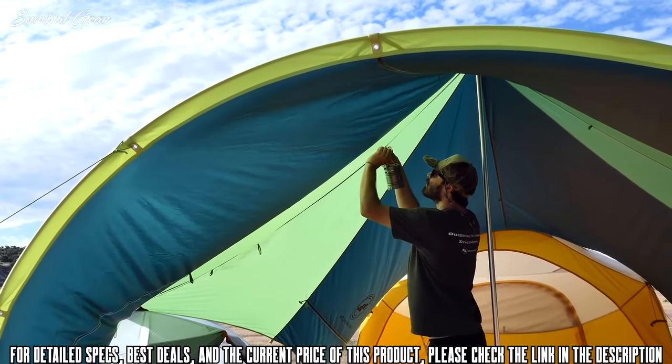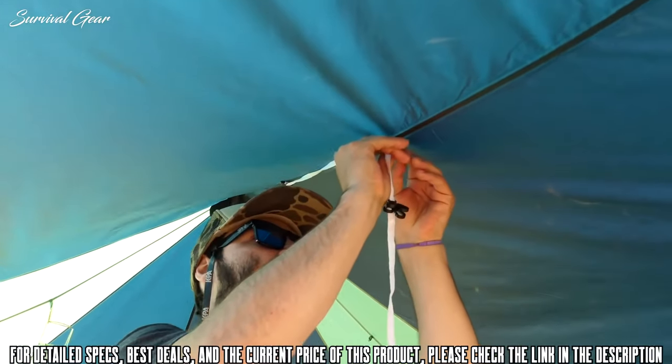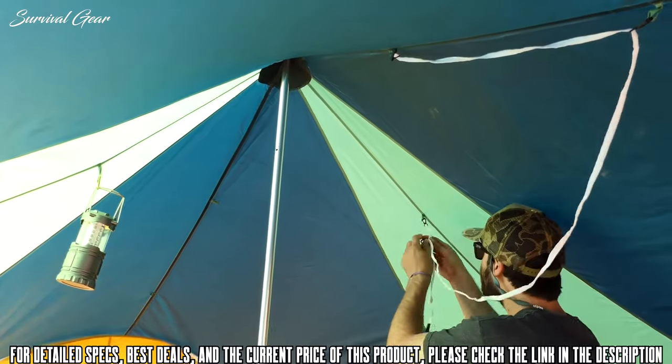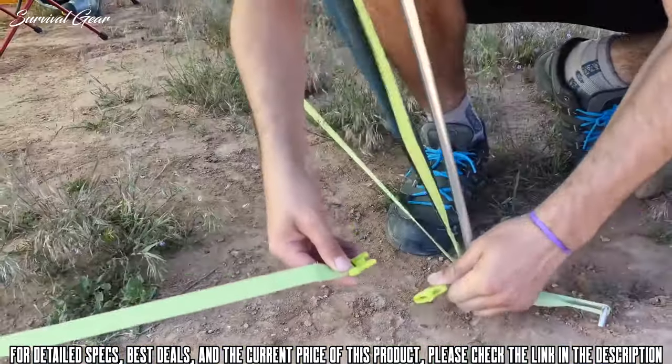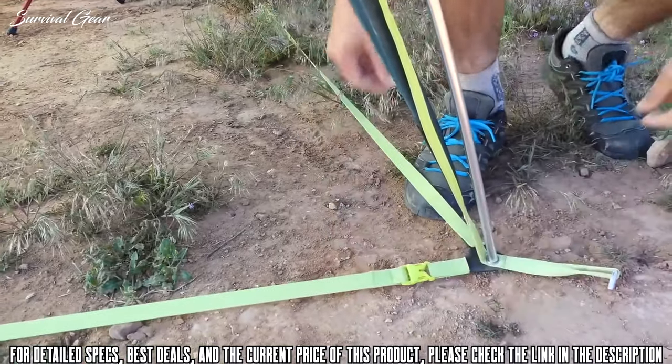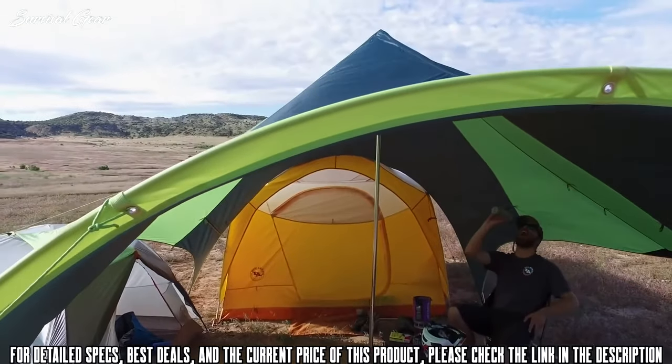Attach a lantern through the dedicated hole on the center pole. Multiple interior loops provide hanging options for additional mountain glow lighting or hang drying clothes. The log flume shelter features webbed framing at the ground level to create additional structural stability and comes in a briefcase style carry bag that includes shoulder straps and organizational pockets.